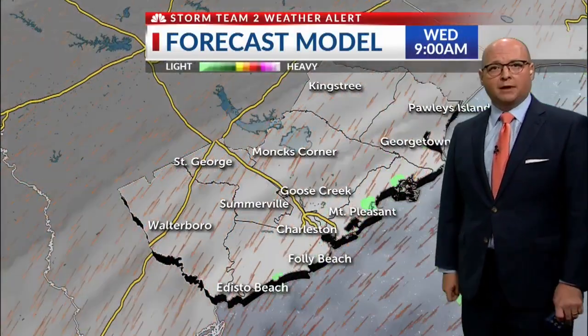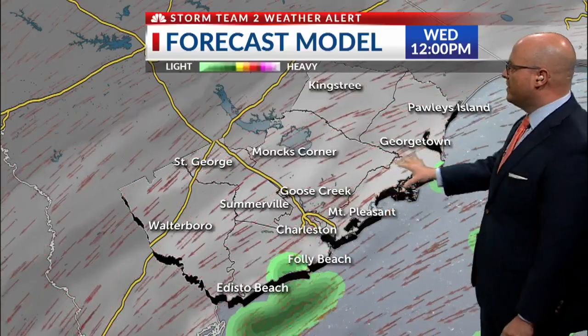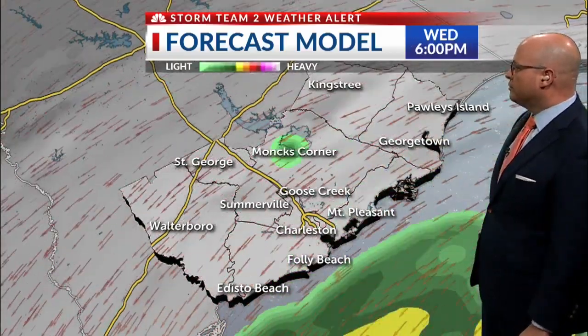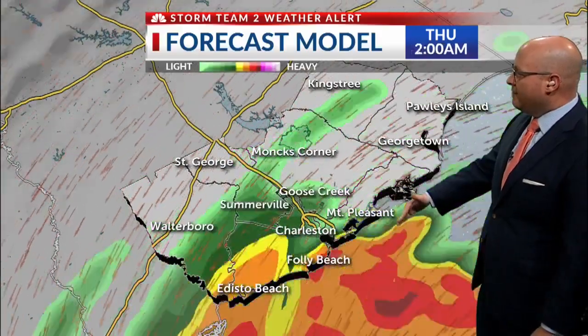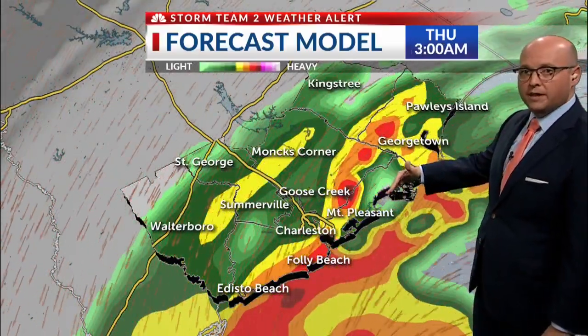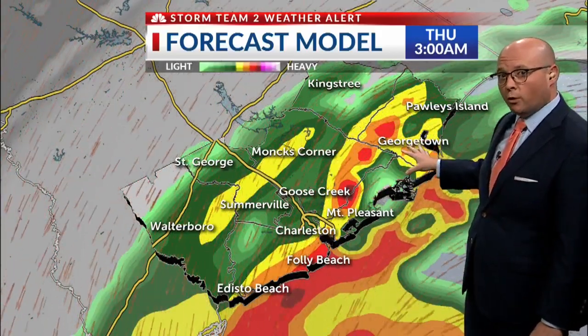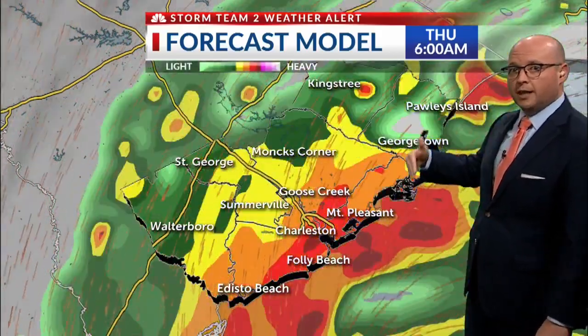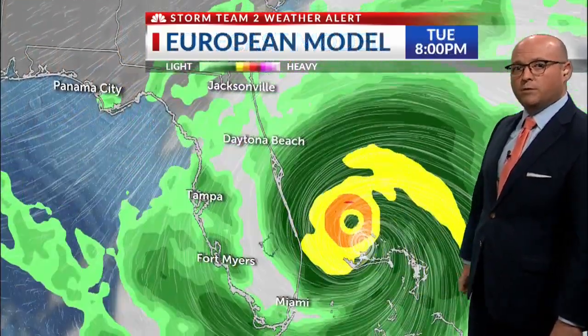Let's go through the timeline here with our high resolution forecast model. Isolated showers during the day tomorrow, but as we move into tomorrow night, especially after dark and after midnight, heavier rain will begin to move in, and this is when we could see isolated tornadoes and the potential for some flooding start to develop late tomorrow night into the day Thursday as the storm moves up the coast.